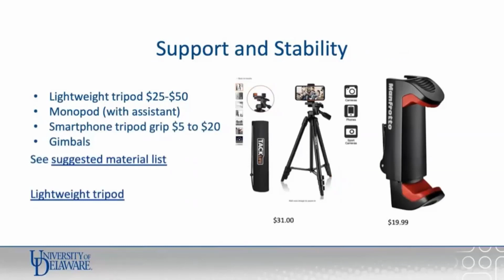So moving on to other little tidbits and accessories, looking at support and stability. We recommend a lightweight tripod, anything in the $25 to $50 range. It doesn't need to be expensive. It doesn't need to be fancy. In fact, I think the one that I bought was the Amazon, I forget what their brand is. They have an Amazon Basics, that's what it is, brand. That works perfect for me. It goes up to, I think, 6 feet. It can collapse down for carrying.